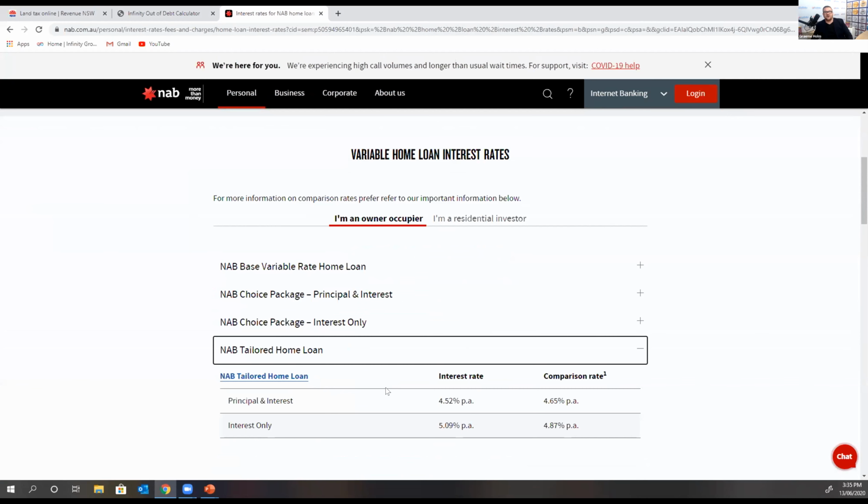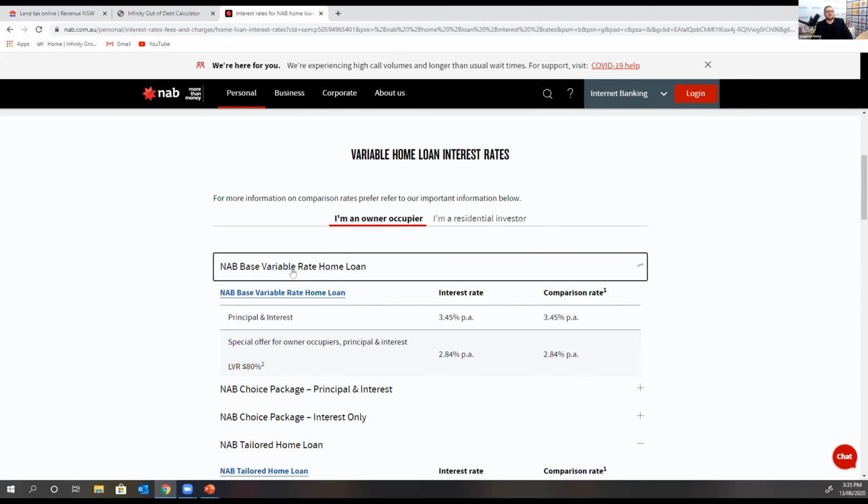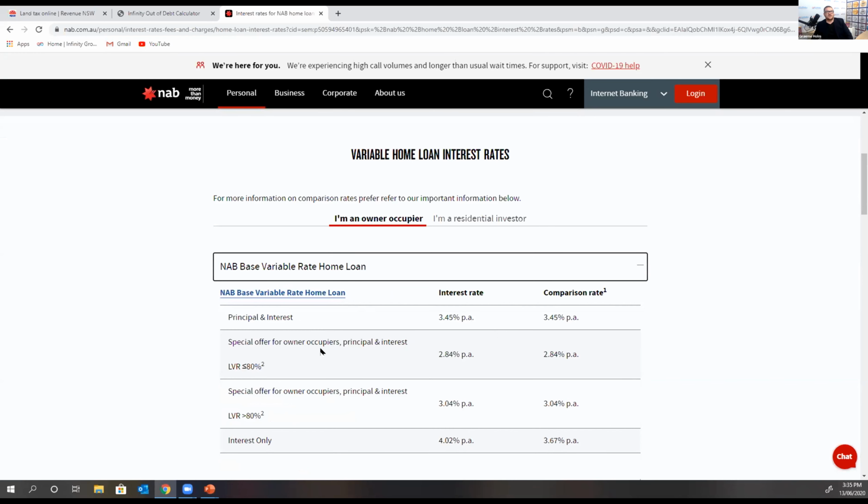NAB tailored home. Oh, the tailored home loan, kids. Look at this. 4.52, but they only thieve you like 0.17. Okay, 5%. Wow. Let's look at their base rate. Oh, there you go. Special owner occupiers, principal and interest, 2.84.